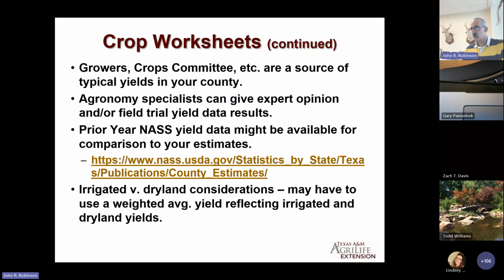One is, if you're operating on paper, I scratch out peanuts if there's no peanuts in my county, and I'd make that dryland cotton and put in my numbers and put a note, this is dryland cotton, and then I'd put irrigated cotton on the cotton line. You could do that, or you could come up with a weighted average yield of cotton, weighted by acres to reflect the dryland and irrigated average, and apply that towards the total of irrigated plus dryland acres. You could do that, a weighted average yield.